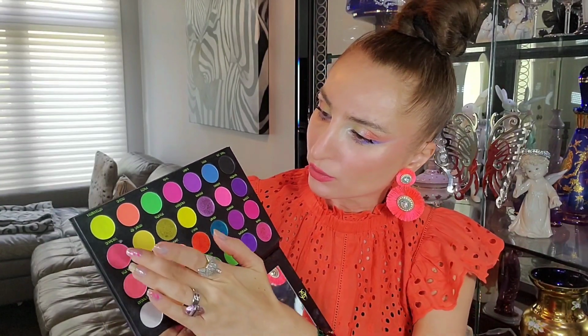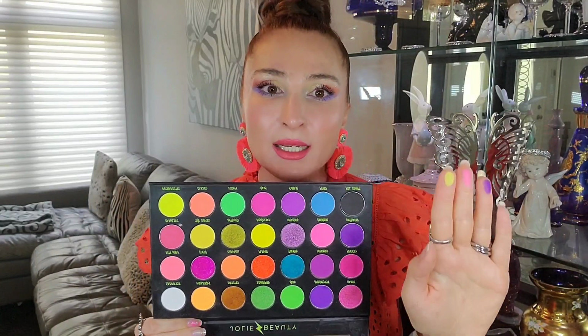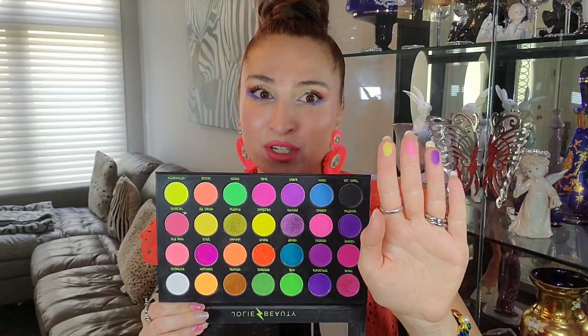Look at this. I really enjoy the mattes over here. In terms of quality, I would say they're the more powdery kind, but they are pretty good. Look at this, I just did one swipe. I'm just going to show you a couple of my favorite ones. So look at these colors. I mean, these colors scream summer, vacation, whatever you name it.